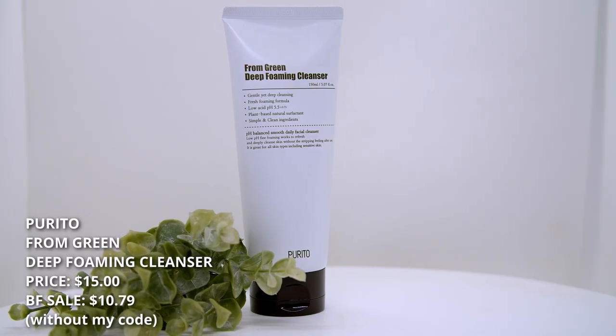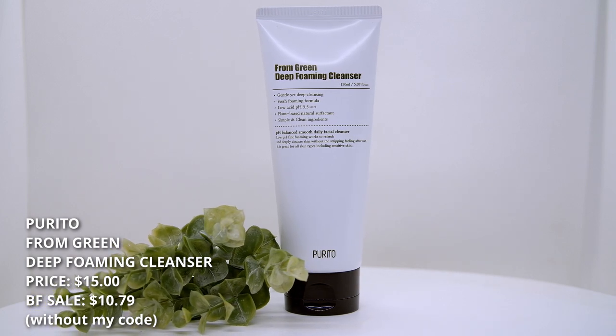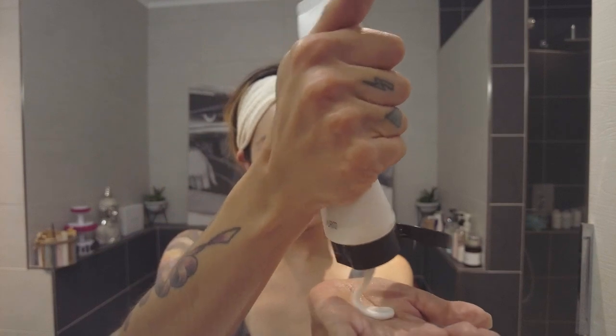So this is by Purito and this is their From Green Deep Foaming Cleanser. This is one of my all-time favorite cleansers ever because it's so effective. It is so good, you know, if you have sensitive skin, this won't strip your skin, although it's powerful. I have never tried a cleanser that has that much foam. This is a super nice foamy, but like a light foam, you know, it's not like a heavy foam. It's like a super nicely whipped texture.